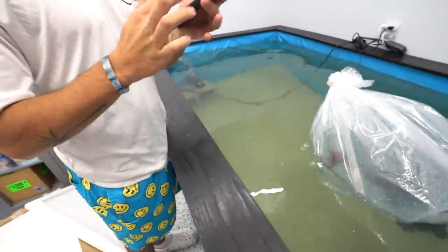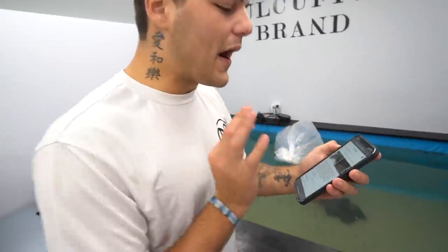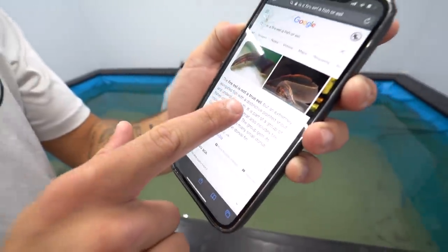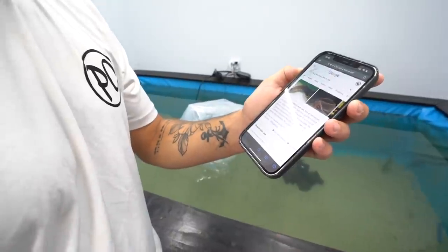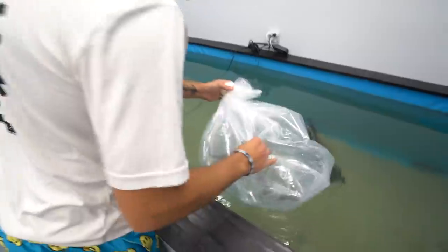What is a fire eel categorized as? Is it a fish or is it an eel? What do you think? Comment down below. I guess it says eel in the name. The fire eel is not a true eel, but an extremely elongated fish with a distinctive pointed snout. Okay, that didn't answer my question at all. What do you think? You let me know in the comments down below. Is it an eel or is it a fish? Or is it both?